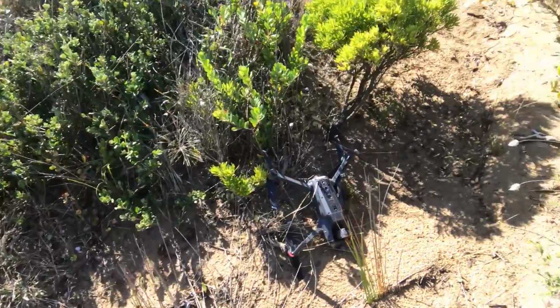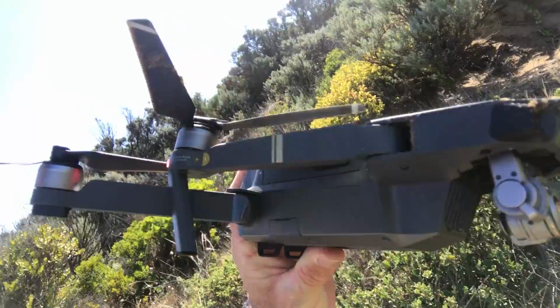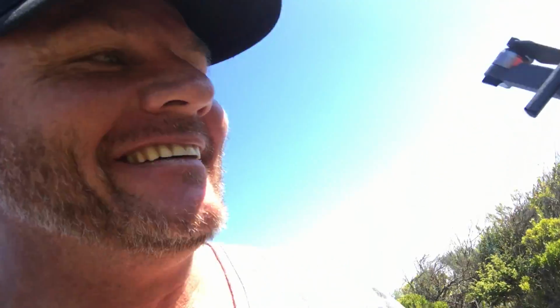Oh my god, I found it. I fucking found it. It's still fucking working. Fuck, if this is a miracle. Hang on.